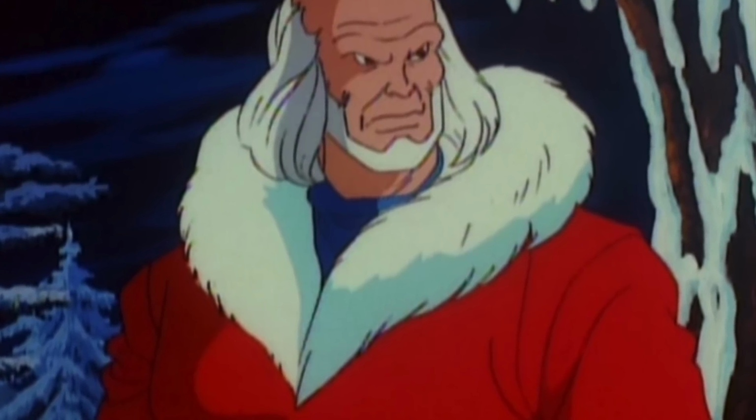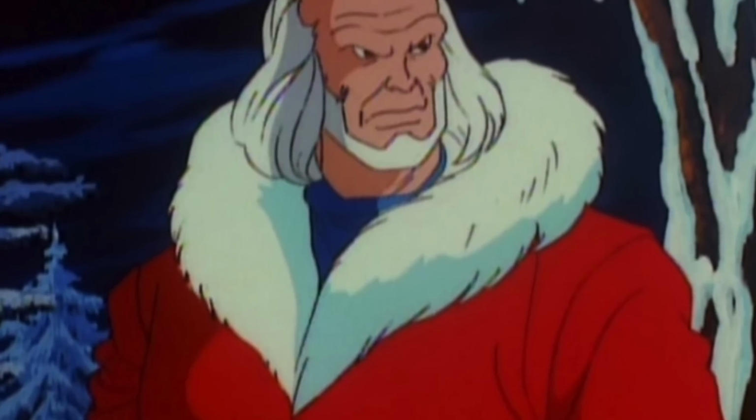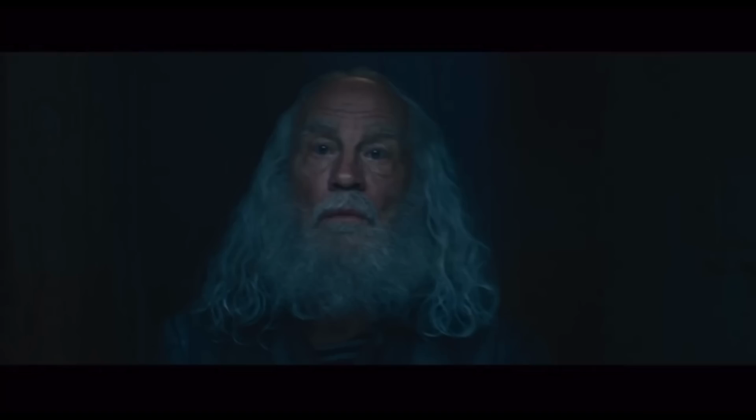Now, we're pretty sure Galactus is the main villain of the movie, but we have heard that there are going to be a lot of other villains as well, such as Mole Man. We know he's going to be in the movie, and it looks like Red Ghost is going to be in there as well.